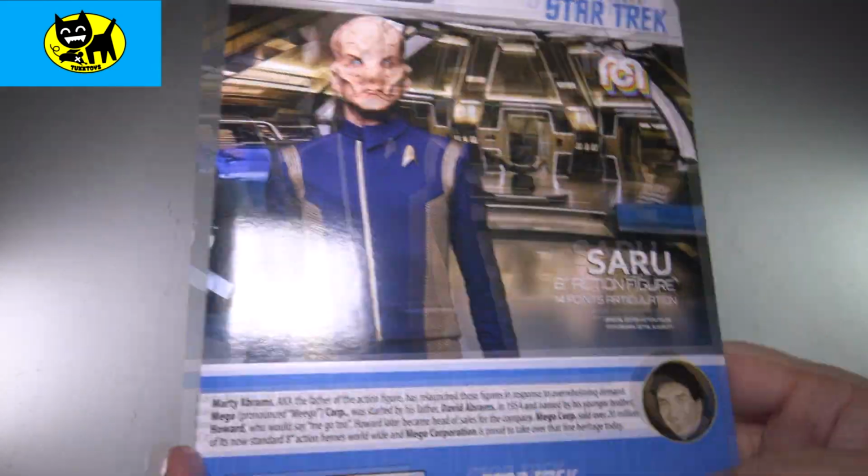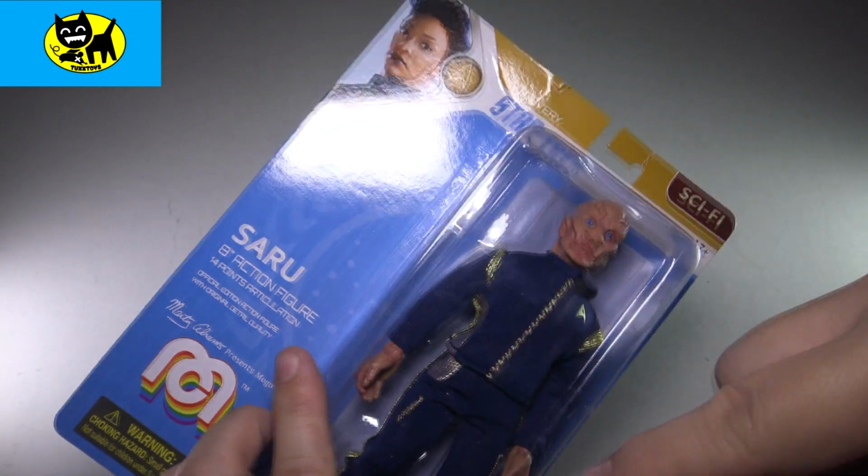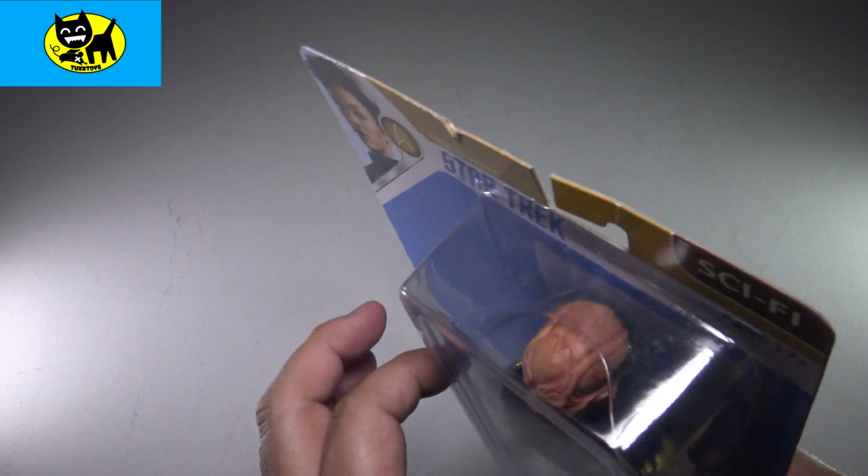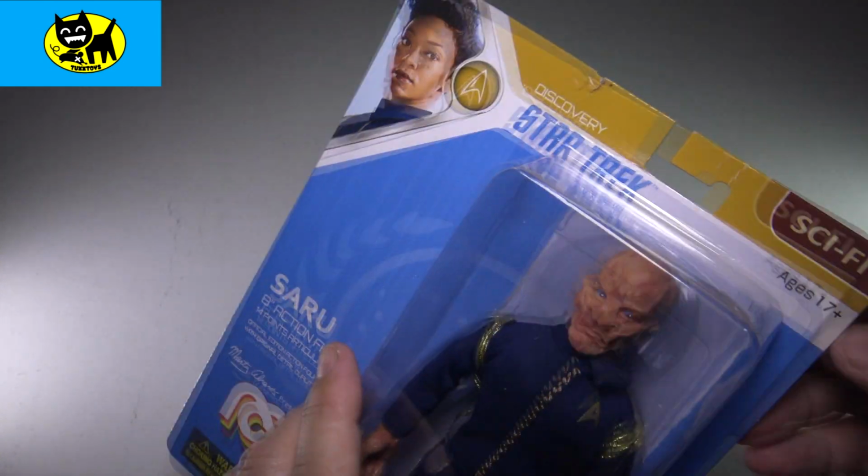Let me go ahead and just open this up. I will say there'll be a link for this down below, so if you want to check this out. These are kind of hard to find, kind of a collector's item. In fact, I'm almost tempted not to open this because of the rarity of Discovery toys.